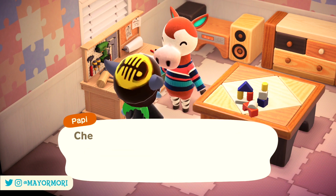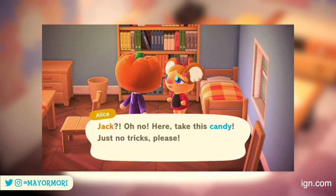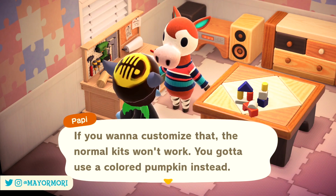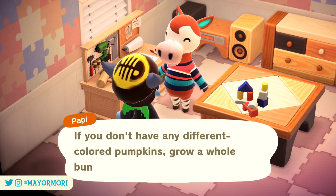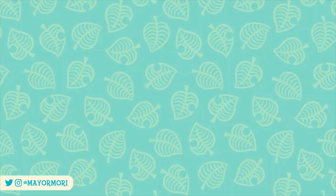Now, once you've obtained his outfit and you're dressed like Jack, you can actually go around your island scaring villagers. Mean, I know. Anyway, when you're interacting with the villagers whilst dressed up as Jack, they'll actually hand over their own candy to avoid being tricked, which, whilst cruel, is a super useful way to get more candy. It's worth noting that scaring villagers with Jack's outfit can only be done once per villager.